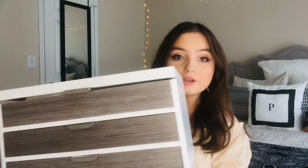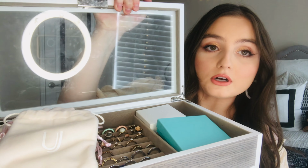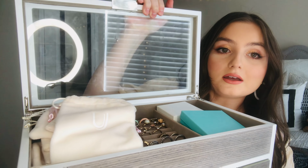So here is my huge chunky jewelry box. It's so thick. This might be a longer video, so grab a snack and let's get ready to clean out and organize. So this is literally what the first top compartment looks like.